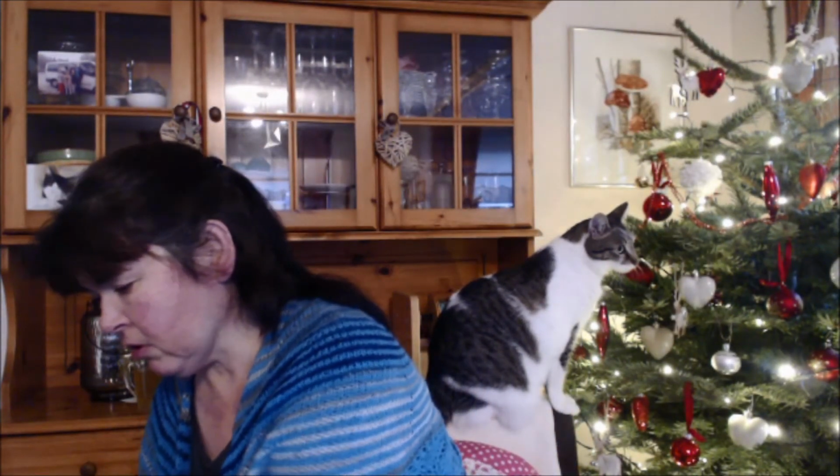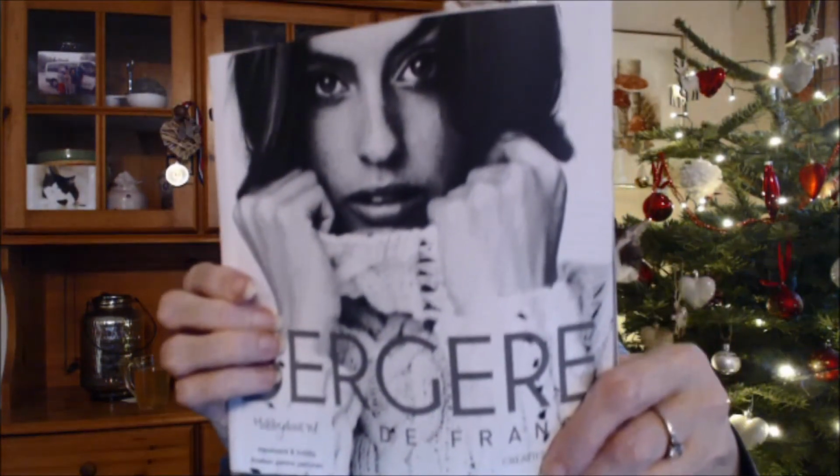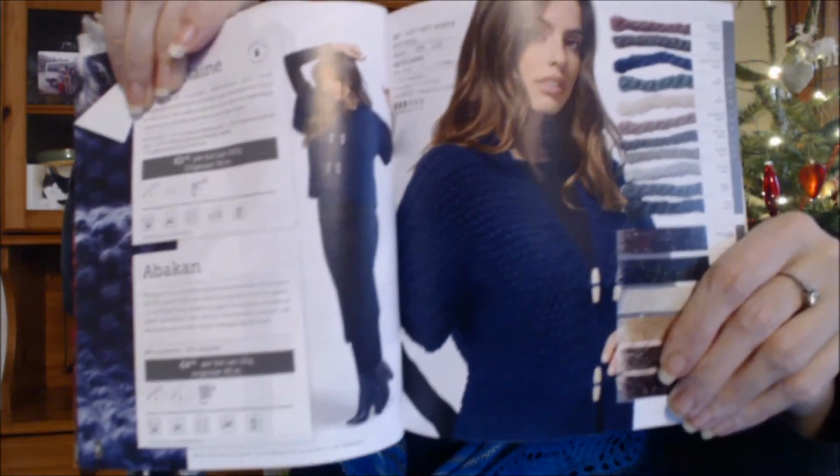I also bought some pattern books from Bergère de France. This was the newest one. Oh, maybe not. Yeah, 2016, 2017. And I found some nice patterns in here that I might use. I'm going to show you a few. This is a cropped cardigan. I think it is crochet, so this might be something nice for hand spun.